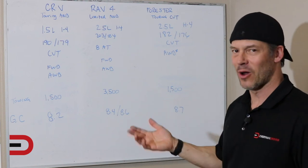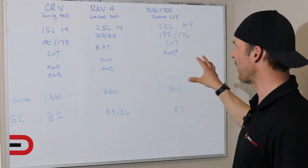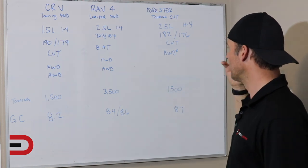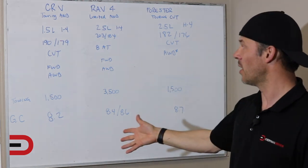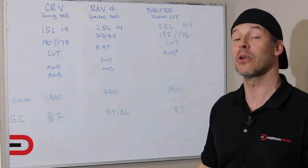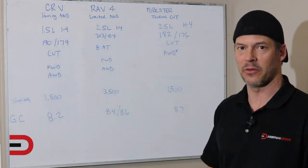There are the pros and cons of all these different things. I'm just kind of breaking them down by numbers. Are you more interested in horsepower? The transmission, who knows? Towing wise, the RAV4 beats them all with a maximum towing capacity of 3,500 versus the 1,500 on the other two.